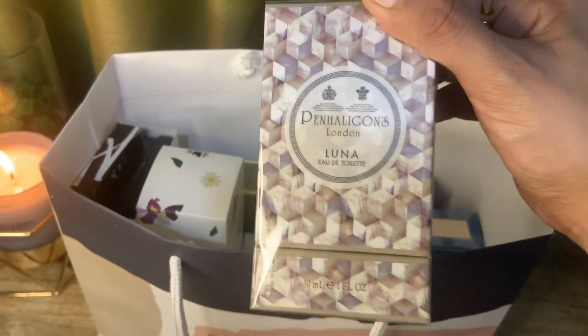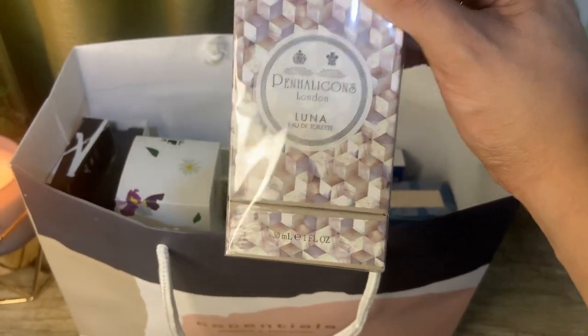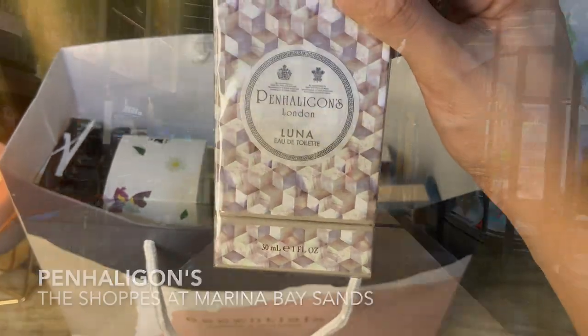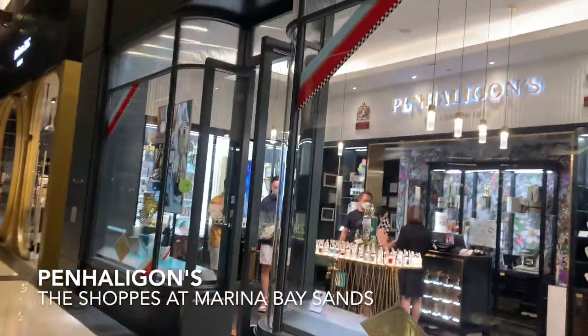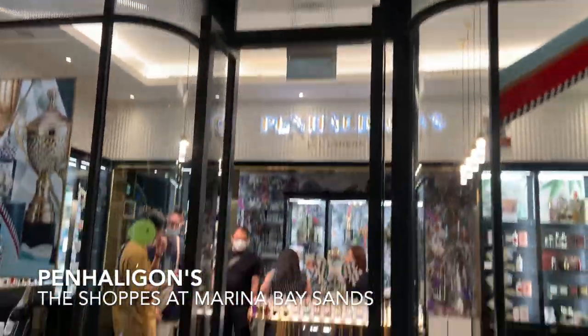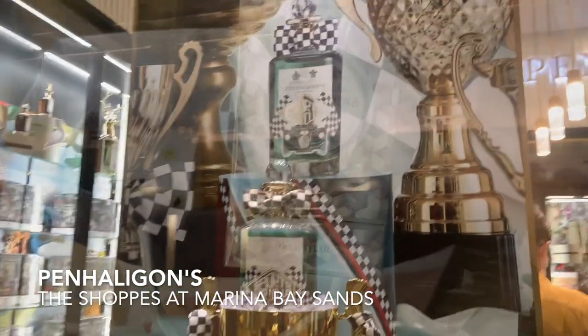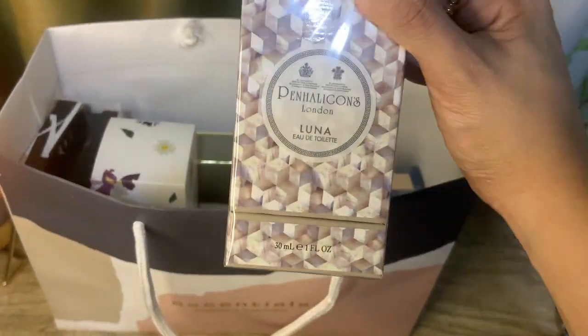I've sprayed so much of Luna this year. I really thoroughly enjoyed wearing this so much. So a visit to the Penhaligon's boutique at the Shoppes at Marina Bay is a must. Unfortunately, they were out of stock on the 100 ml, so I bought me another 30 ml, which is pricey per ml.